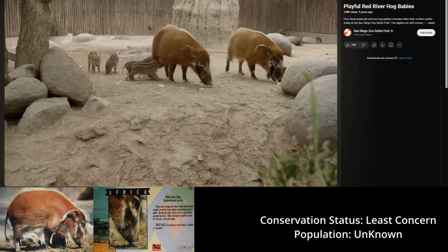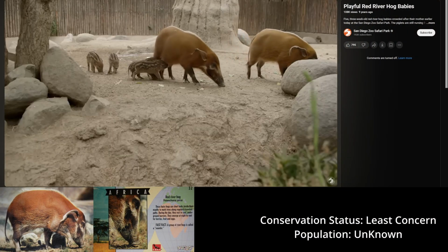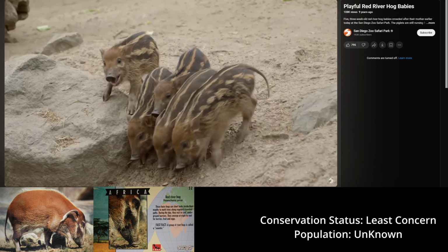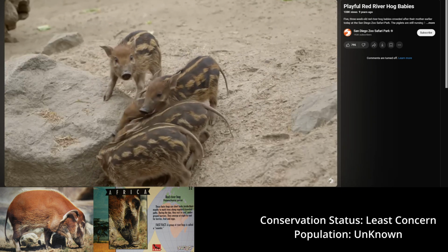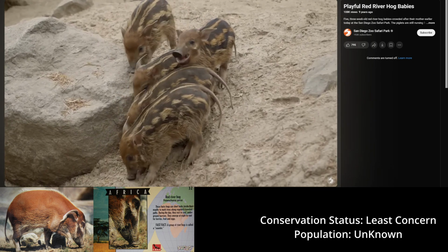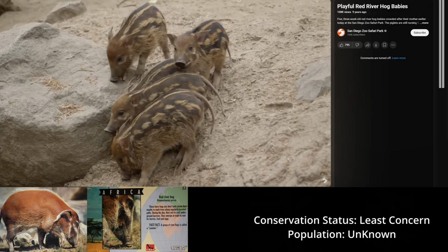The Red River hog, or Potamochoerus porcus. These distinctive hogs use their short tusks to mark trees along their regular paths. By day, they rest in cool underground burrows, emerging at night to forage for berries, fruit, and eggs. A group of Red River hogs is known as a sounder.